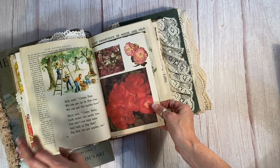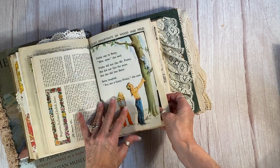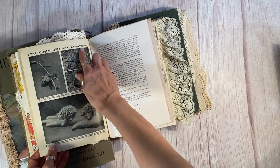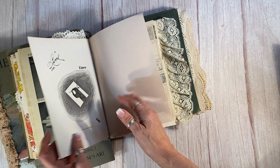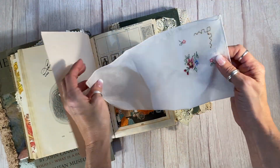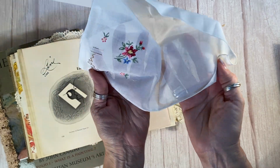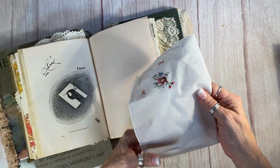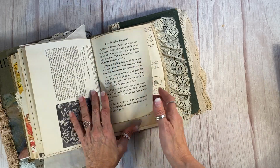I love this children's book page. Another vintage botanical page. Children's book page here. And again, this is another one. Look at that. This is from the 1940s. From this book, and I put this wonderful vintage hanky in there with the embroidery on it. It's quite special. Look at that. How pretty is that? I love it. So I think she's going to have a lot of fun with that as well. And an old map in here.